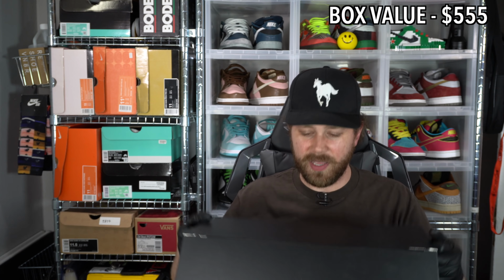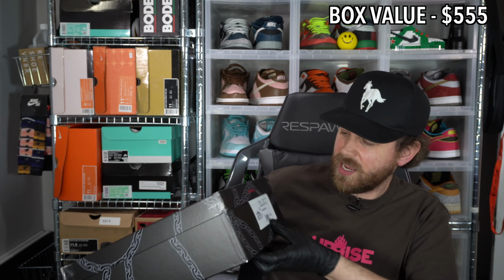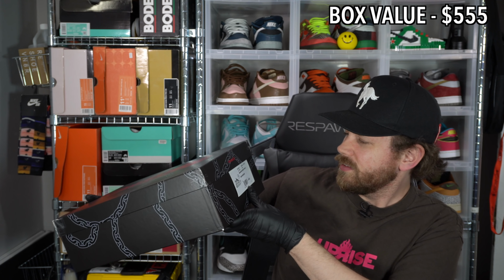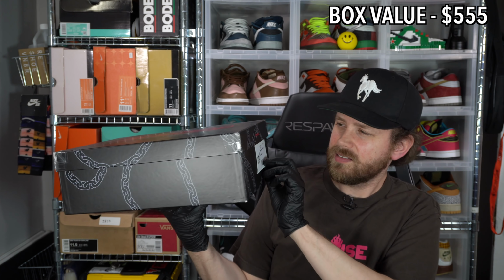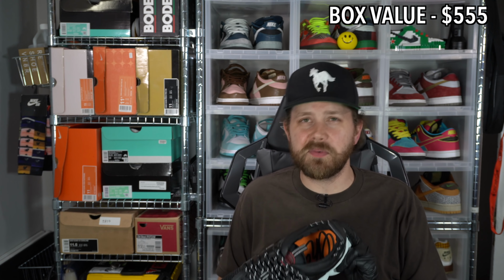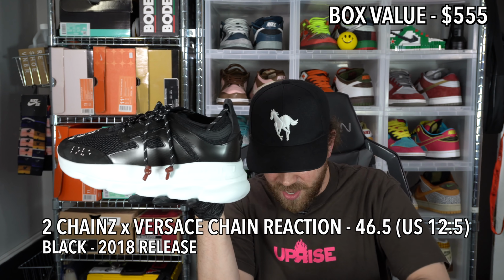The box is super big and stupid. It says chain reaction on the box, I guess. It says sneaker mix to... whatever this is. Whatever. Oh, cool. Look at that. So it's a designer shoe, and guess what? They're super ugly. Big shock there.